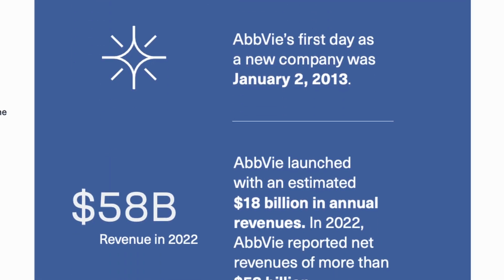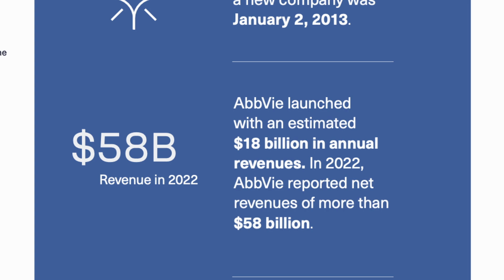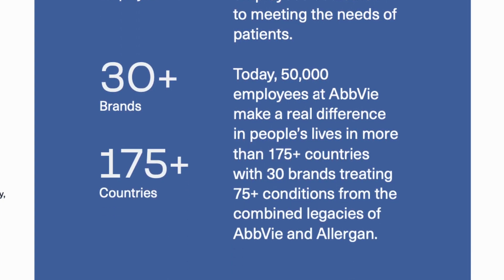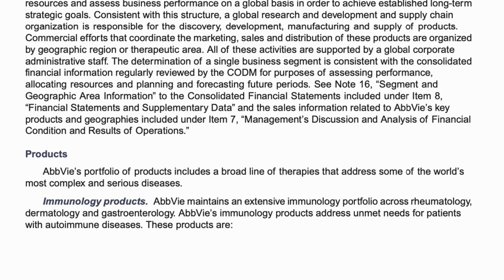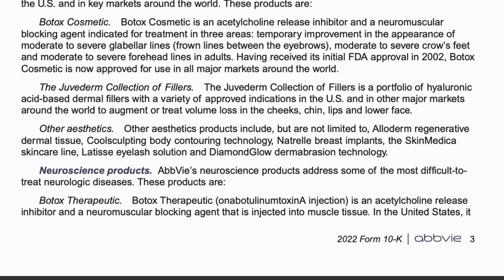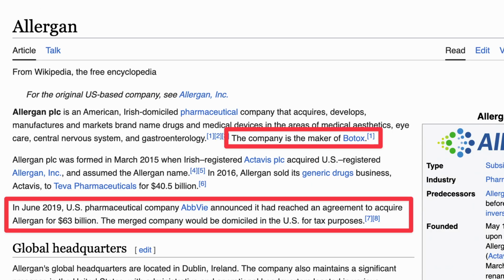Over the past 10 years, the company has grown its revenue from $18 billion to $58 billion. It has more than doubled its employee count, and it has over 30 brands of pharmaceutical products. So let's look into those. AbbVie has 5 key areas of healthcare it operates in, namely immunology, oncology, aesthetics, neuroscience, and eye care. Botox is an example of one of their products, so I guess you could say this company is endorsed by the Kardashians. As is usual with drug companies, the regulatory risk is among the most important.